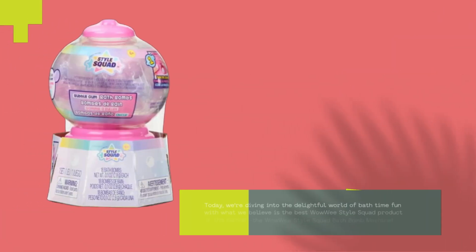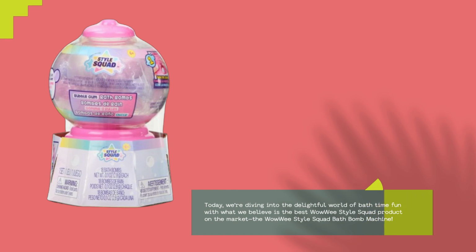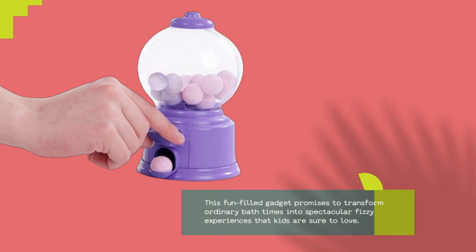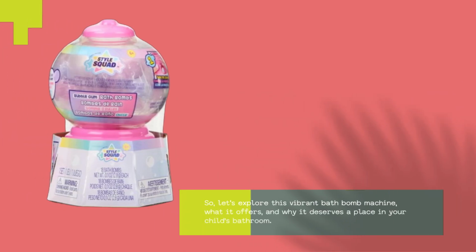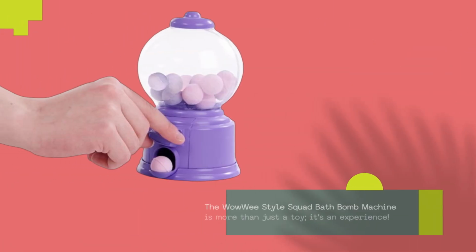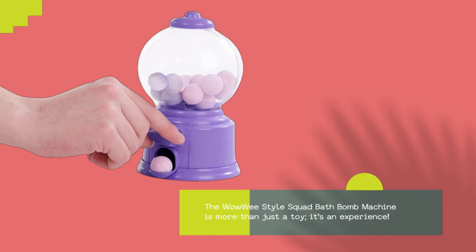Today, we're diving into the delightful world of bath time fun with what we believe is the best Wowwee Style Squad product on the market, the Wowwee Style Squad Bath Bomb Machine. This fun-filled gadget promises to transform ordinary bath times into spectacular fizzy experiences that kids are sure to love. So, let's explore this vibrant bath bomb machine, what it offers, and why it deserves a place in your child's bathroom. The Wowwee Style Squad Bath Bomb Machine is more than just a toy, it's an experience.